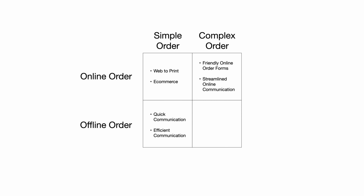All right, let's take a look at that last quadrant now, which is the complex offline orders. And the complex offline orders, it's really similar to the complex online orders quadrant. They want and expect that human touch, but in this case, they're going to come directly to you, not going to your website. They're going to come directly to you to get that expert guidance from you and your team. Again, directly to you, that might mean face-to-face.